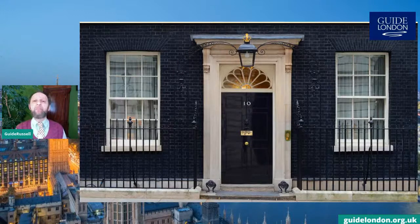And a cat by the name of Peter arrived a little while later. In the 1960s, during Harold Wilson's time, we know that a memo was sent round by the head of the civil service saying that people should stop feeding little tidbits to the cat as it was becoming inordinately fat, lazy, and an embarrassment.